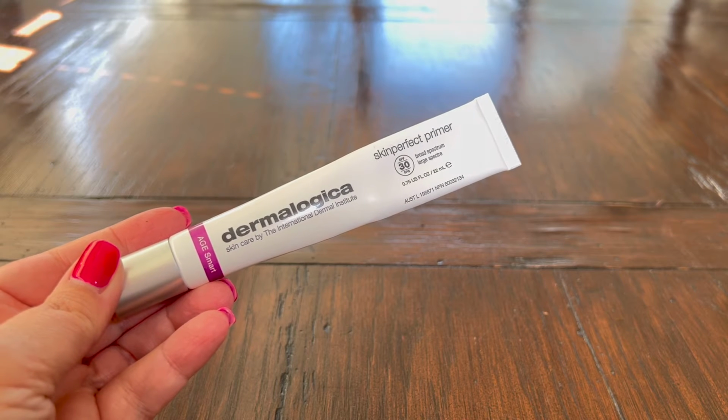Okay, so the next item is Dermalogica from the Age Smart line. It is called the Skin Perfect Primer, and this is SPF 30. I actually got a facial years ago, and they did Dermalogica products, and they talked me into buying this because at the time I was looking for sunscreen, and I said I can't find any that don't irritate my skin. And so she said, oh, you have to try this.